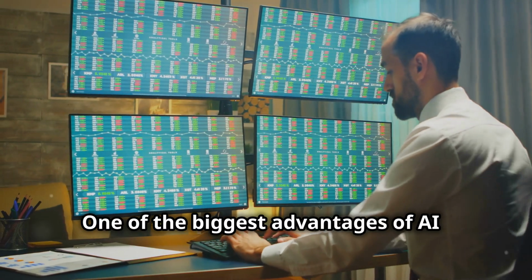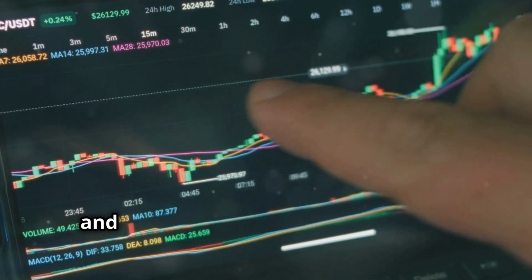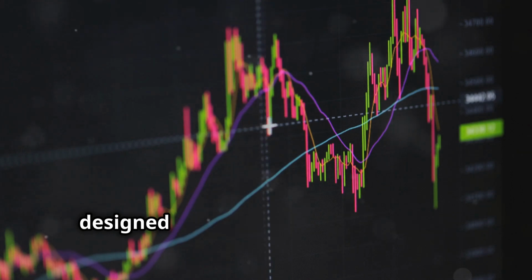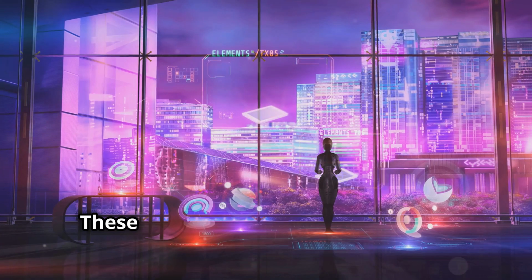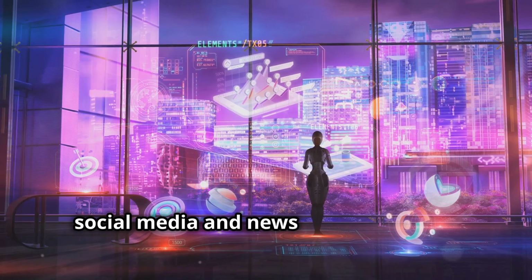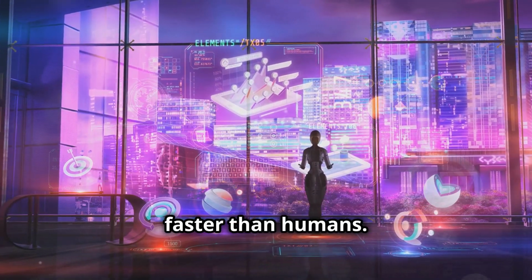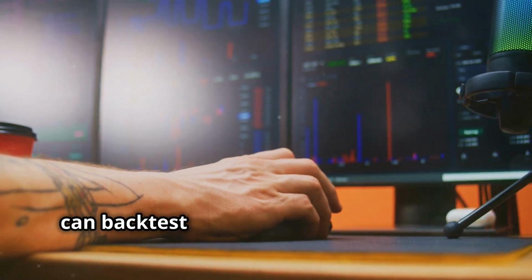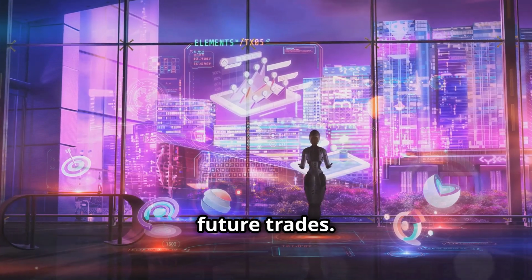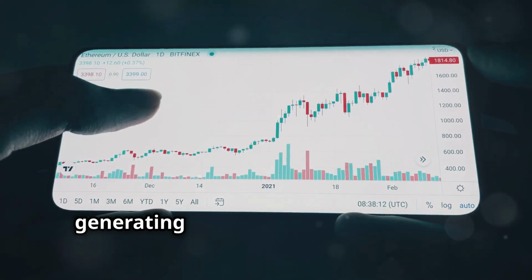One of the biggest advantages of AI is its ability to process and analyze vast amounts of data. AI can look at historical data, real-time market trends, and even global news to make smart, data-driven decisions. Let's break down how it works. Pattern recognition. AI algorithms are designed to identify patterns in stock price movements and market trends. These patterns can indicate potential buying or selling opportunities. Sentiment analysis. Some AI tools analyze social media and news to gauge public sentiment about a company or sector. This can impact stock prices, and AI can pick up on these signals faster than humans. Backtesting and predictive analysis. AI can backtest strategies by applying them to past data. This helps refine your trading approach and increase the chances of success for future trades. By combining these techniques, AI can help optimize your stock trading strategy, focusing on the best opportunities for generating consistent passive income.